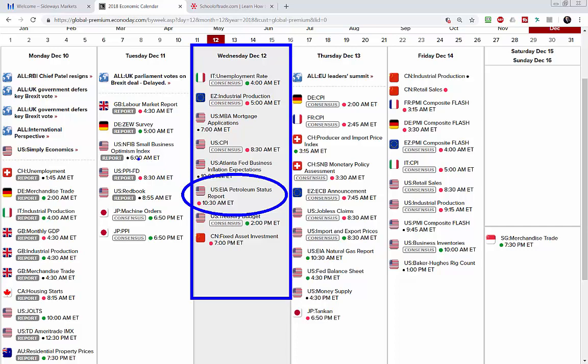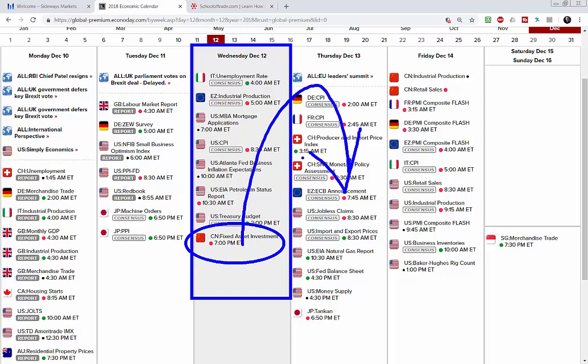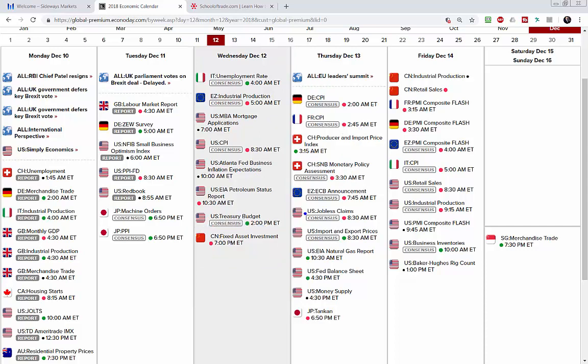Tomorrow night, we also have some major news coming out of China, but that shouldn't affect us too badly. We'll talk more about that and how it applies to Thursday's session. Speaking of Thursday's session, don't forget Thursday is that big ECB announcement. Big summit on Thursday among all the EU leaders.